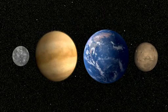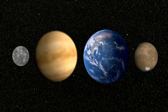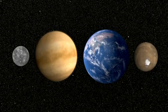Most of the terrestrial planets, when they formed, were very hot, and they got so hot that they actually completely melted. When that happens, they will be in a general state of contraction because they're still hot on the inside and cooling down, and as they cool, they want to shrink.